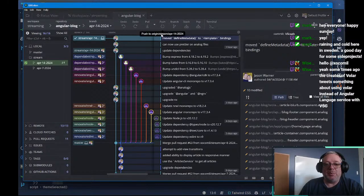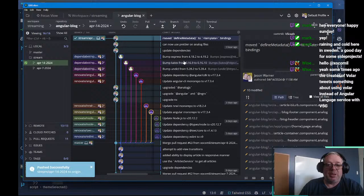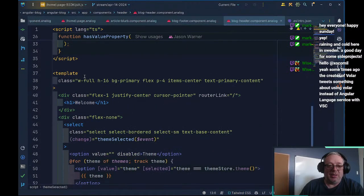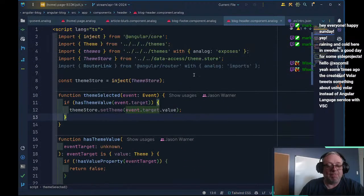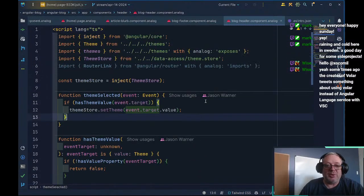Which is an amazing upgrade to analog. I really, really love this. Having stuff here makes it so much nicer. All right. Two minutes left until I should end this, but I do want to go take a look.